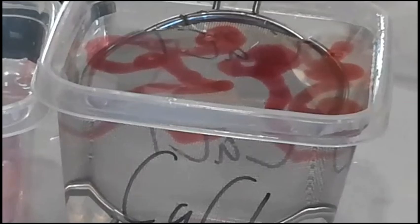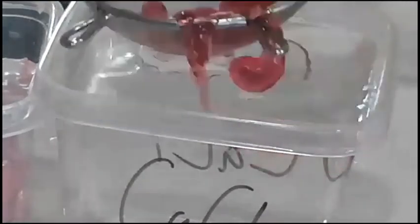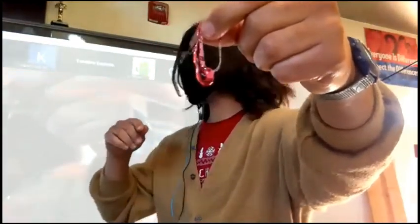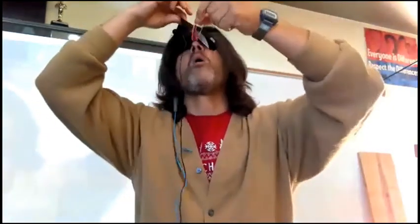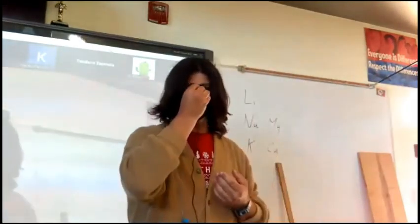So here's what I'm going to do. I'm going to rinse off some of the extra calcium chloride, because I don't know if I told you calcium chloride tastes nasty. It's sort of worm-like. Well, that looks like a pink piece of snot, actually. Oh, yeah. I got it on the floor.